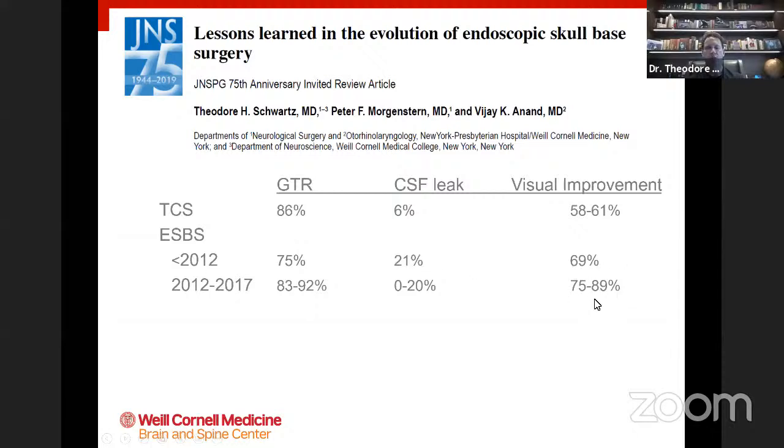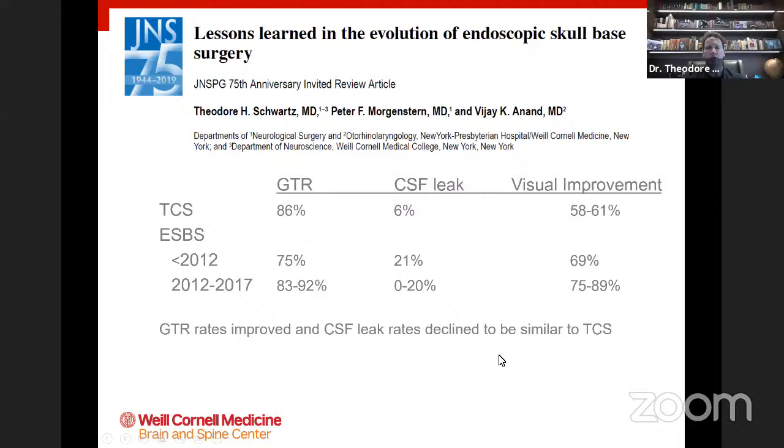But this is the real improvement, visual improvement, up to 90% in some centers, which really is better than what you get through a transcranial approach. Gross total resection rates improved, CSF leak rates have declined, and visual improvement rates surpass. So that's why for well-selected cases, I prefer an endonasal approach, because I think the visual improvement rates just are better.